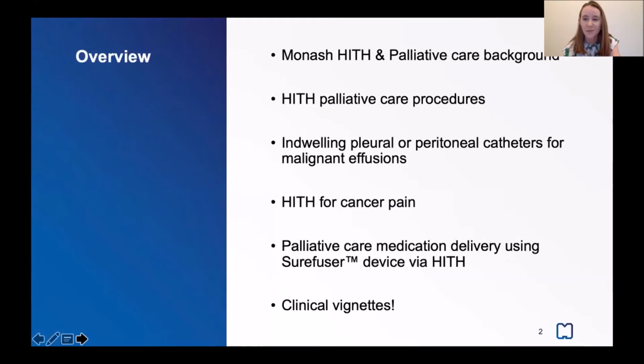Today I'll provide a bit of an overview or context behind Monash Health and the palliative care services, and the current structure in Victoria for palliative care supports for patients in the community setting. I'll also discuss some of our HITH palliative care procedures, focusing mainly on the indwelling pleural and peritoneal catheter population because they're our largest HITH palliative care patient cohort, as well as introduce the role of HITH for cancer pain management and our latest expansion into supporting palliative care patients to receive continuous subcutaneous infusions using a Shaw Fuser device. I've got a few clinical case vignettes throughout just to try to keep it relatable to this audience.